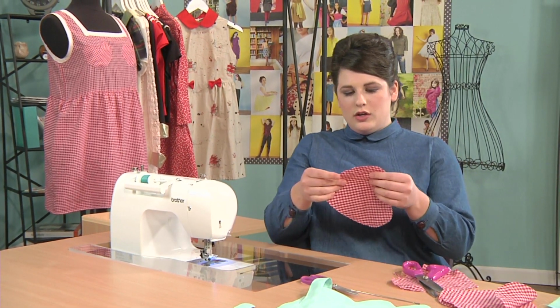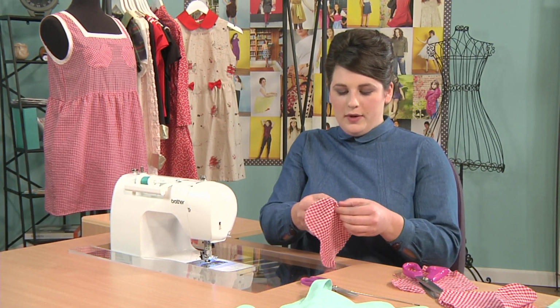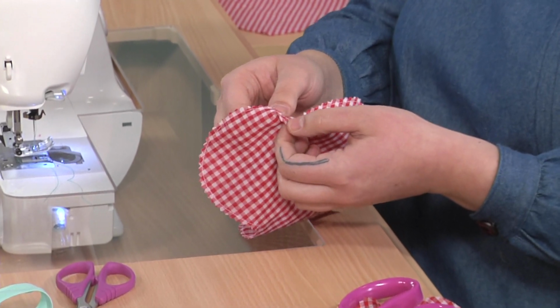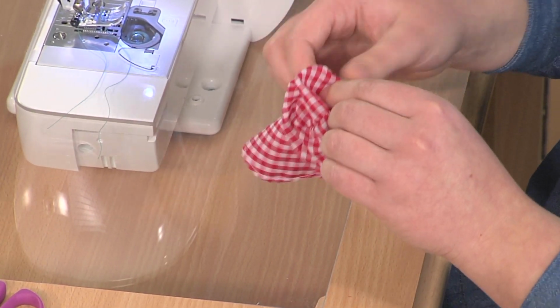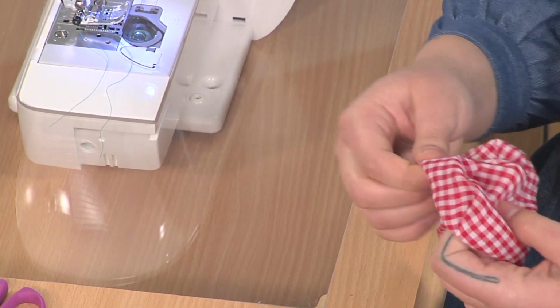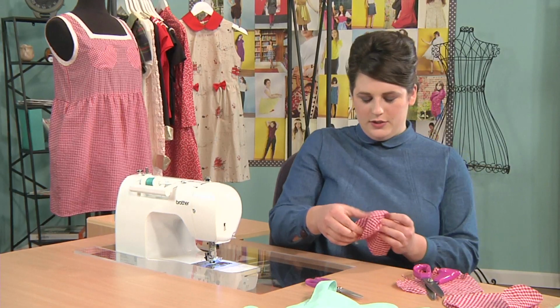Now that you've used your pinking shears, you can open up where you left the opening. You're going to turn it inside out. I'm just going to do that, and you're going to make sure to open up every corner and every part of where it's at. I'm going to use the turner to help me do that a little bit.